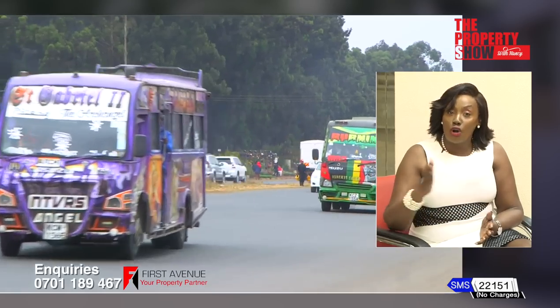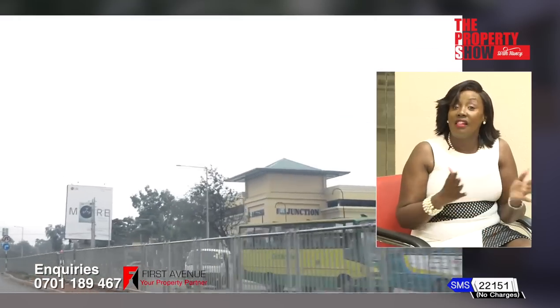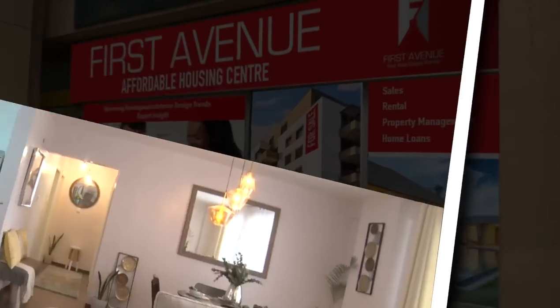Another record-breaking top best-selling project ticks all the boxes from location, location, location. Encamp Apartments is located along Gong Road, a fast-growing neighborhood considered a prime area to live, work, and play. Secondly, proximity to major amenities, including shopping malls, health facilities, local and international schools. The cherry on top is the architectural designs, the amenities offered, and the price tag. Let's see what they have to offer.